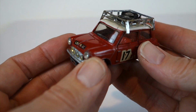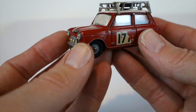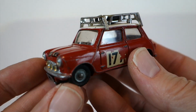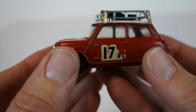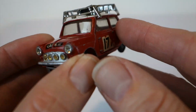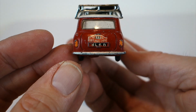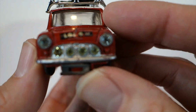Okay, this is actually my newest favorite one. This is the Monte Carlo Mini Cooper. The number on this is 339-A2. That's the model number. I got this in March of 2019, and I paid $19.99 for this guy. Now he's a little rough because the decals are kind of scraped off a little bit, but it's got both wheels on the top, and the decals on the back aren't bad. Still see the decal on the front.